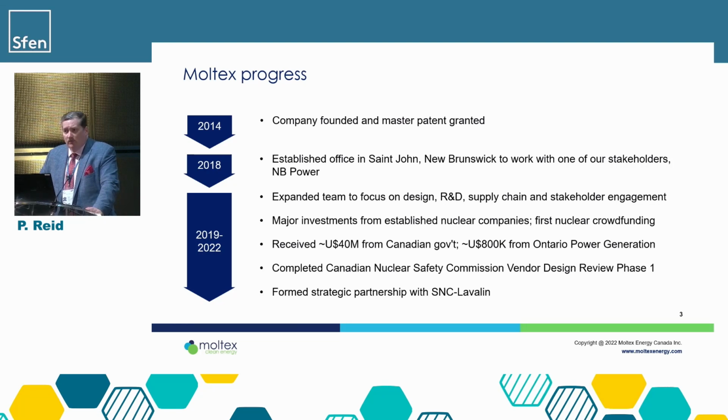We have put our reactor design through the first phase of Canada's Vendor Design Review Program, and we're preparing to enter the second phase pretty soon now. We've also formed a strategic partnership with SNC-Lavalin. In fact, I am one of the fruits of that program. I've been working with Moltex for more than a year now. It was only in the last few months that my role expanded to be the project director of WATTS, but I'm there on a secondment from SNC-Lavalin Nuclear.